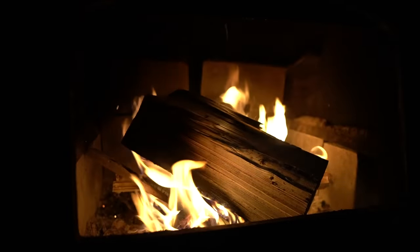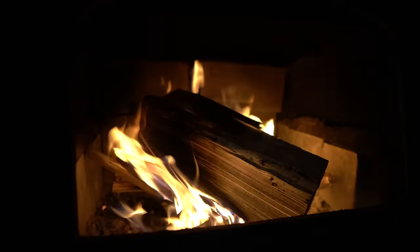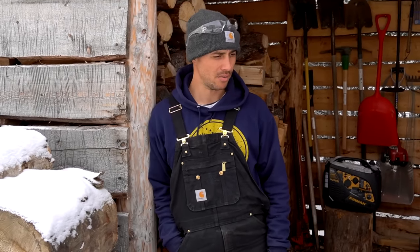done. And when it comes to winter and prepping for winter, I think the most important thing is having a good firewood supply. That's what we're getting started with. We've got our work cut out for us the next couple of days.